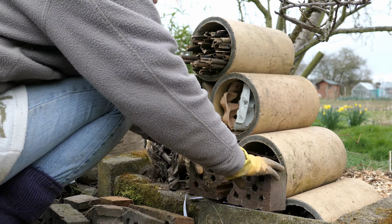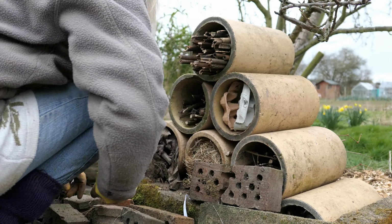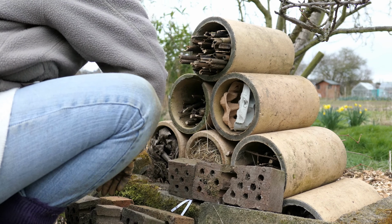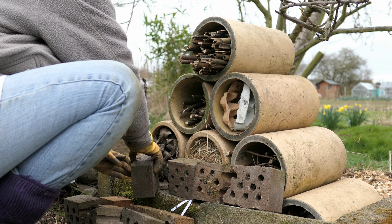There were various bricks lying around the plot which had holes in them, and these were used to create a wall at the back of the bug hotel. These would provide additional hiding places.